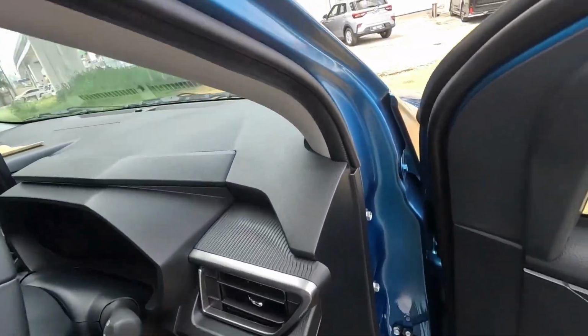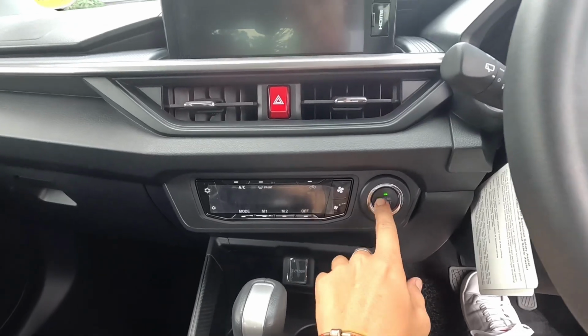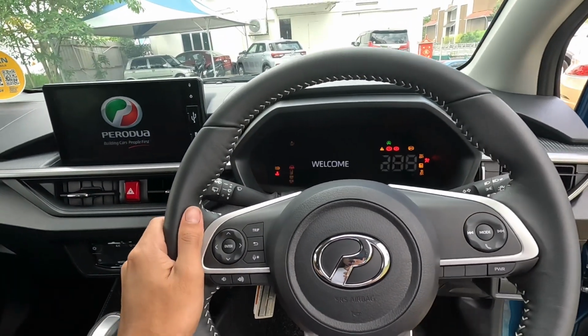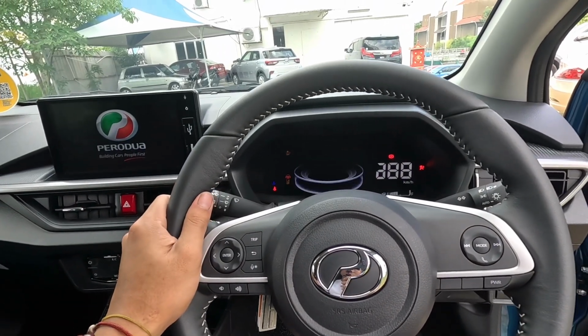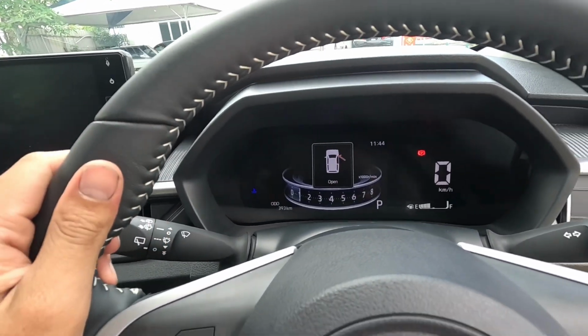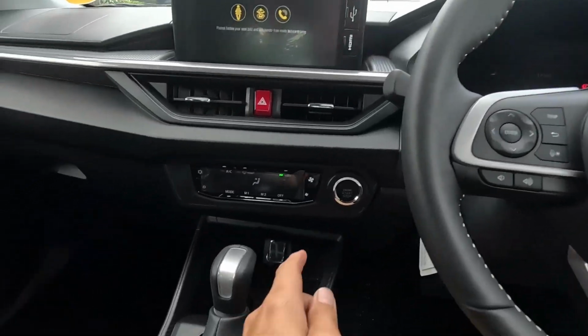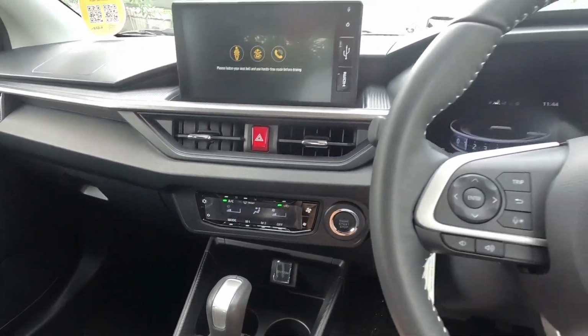Okay, now let's take a seat inside. Okay, so the start button is right here. Let's just start the car for the moment. Alright, so now the car comes to life. So firstly, you have this 7-inch digital gauge cluster. Okay, let's close the door because it's actually kind of hot, to be honest. So let's turn it on for the moment.